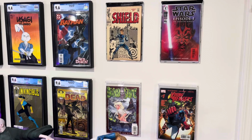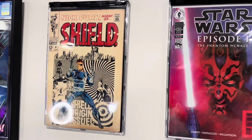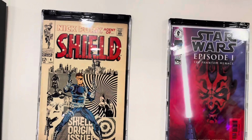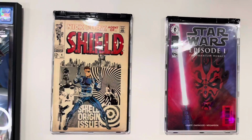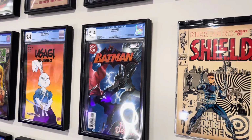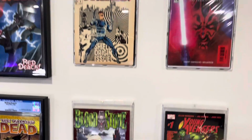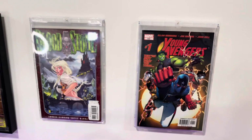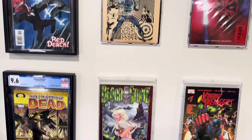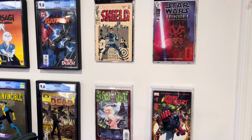And here's a perfect example of the difference in the size between a graded comic on your wall and a comic capsule book on your wall. I mean, so much cleaner, so much smaller display, so much a smaller footprint. You could put significantly more books on your wall. The way I have these spaced out, you could put them a little bit closer together. That may look a little bit better. There's the difference between the clear background and the black background. I mean, the black background is beautiful.